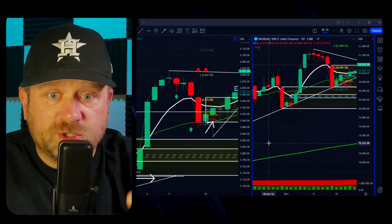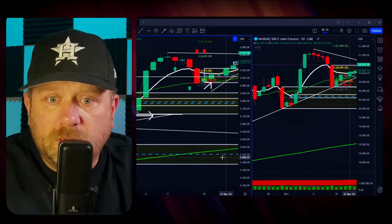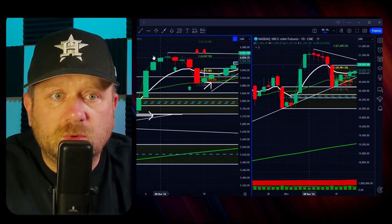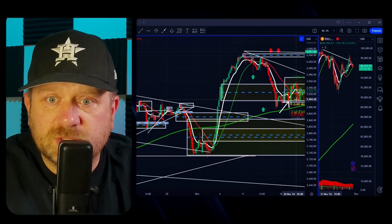Before we go to the 4-hour chart, let's take a look at where we are in the KISS on the daily chart. Okay, we are big time position 1, not just on the ES, but on the NQ as well. All right, so now let's go to the 4-hour chart. Where were we? We were right back here. Okay, so still position 1.